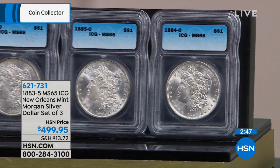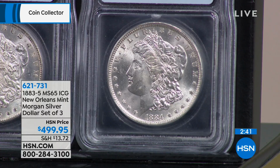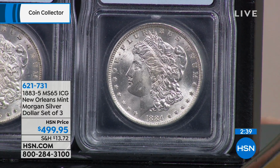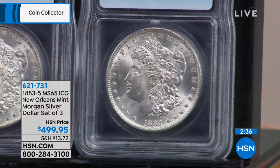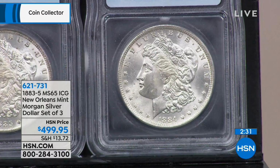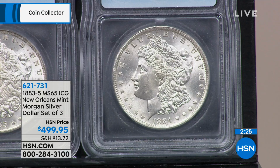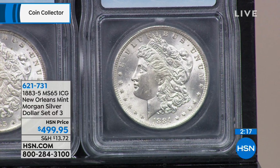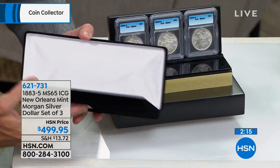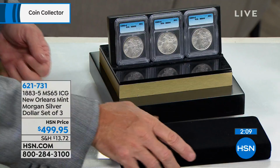When we were doing this, I said, hey, based on current market, I could easily go like $699 for this. Look at that coin right there. Look at that 1884. Look how clean that coin is. Look at how fully struck the cheek is. That is truly a spectacular 1884 New Orleans minted Morgan silver dollar. As you can see, absolutely 100% not reprinted, restruck, or redone in any way, shape, or form. It is 100% original. It comes with this beautiful presentation box as well, so that you can put the whole thing in. That's what we call a steel case box, because it's made out of steel.